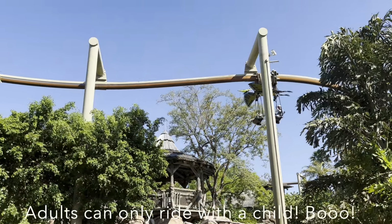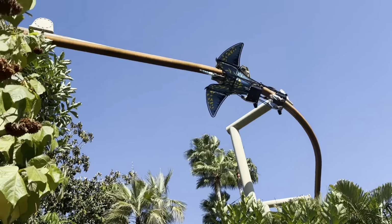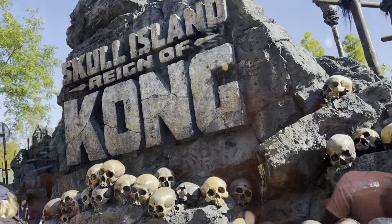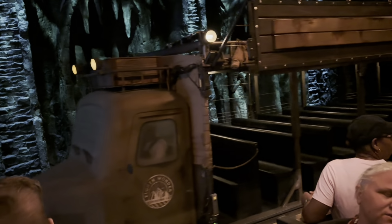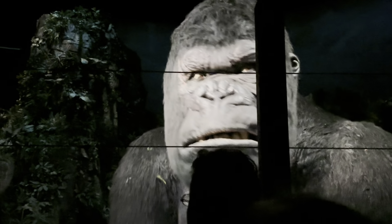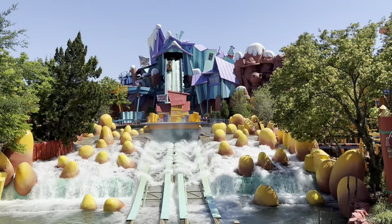The Pteranodon Flyers, one of the slowest loading rides on the planet. Think trucks, screens, water, and gigantic prehistoric apes. The other classic.